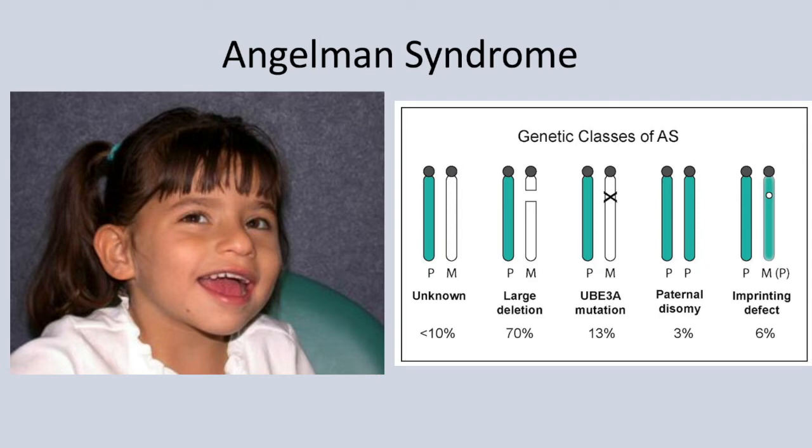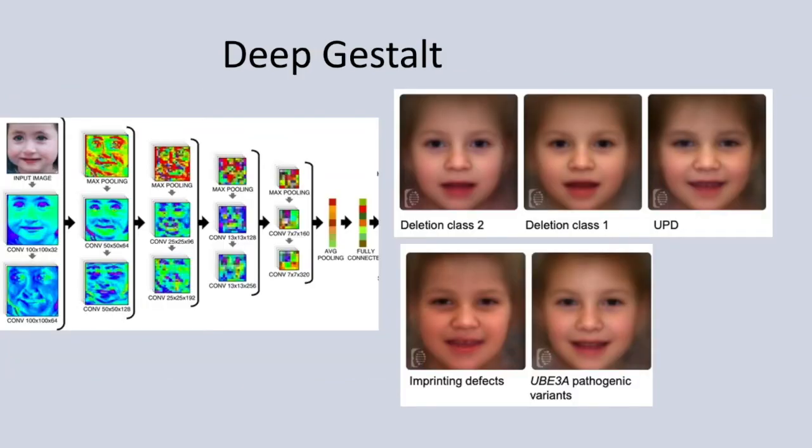Understanding the cause of the disease is important because the prognosis, the likelihood of occurring to the family again, and the treatment are all dependent on the molecular mechanism. Angelman syndrome has recognizable features that can be detected by clinical geneticists. However, distinguishing genetic subtypes within this disorder can only be done through extensive testing. In this study, we used Deep Gestalt, a facial analysis technology based on artificial intelligence, to distinguish subtle facial features between different molecular classifications of Angelman syndrome.